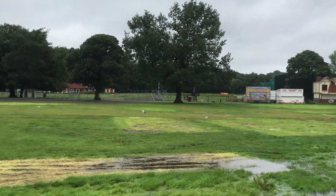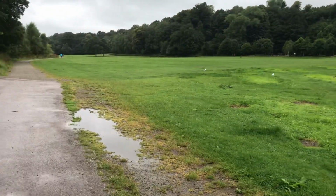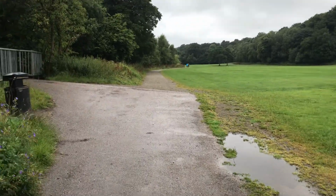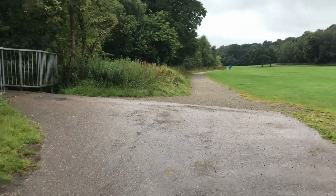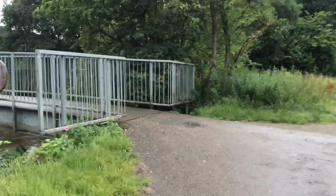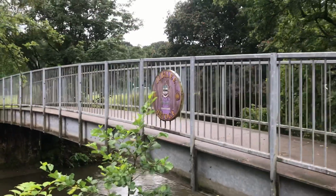Just thought I'd turn around and give you a look at that. Council guys there, they're all working at the top. Looks like a new park, like I was saying. I won't mind coming to see it. Anyway, and I wanted to show you this.